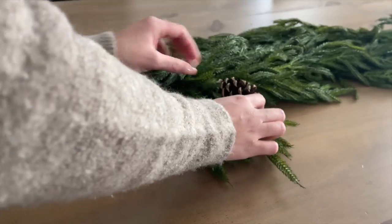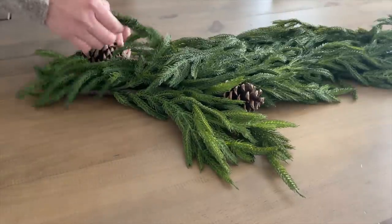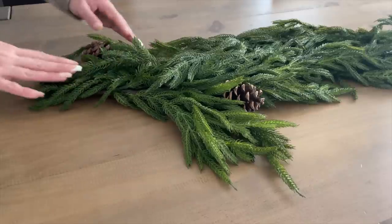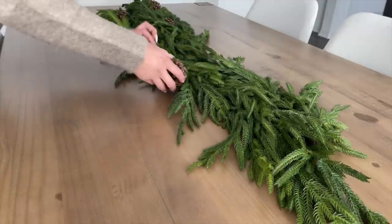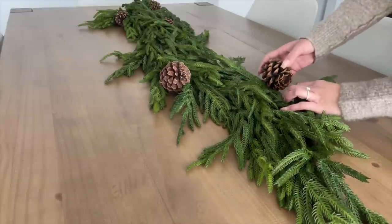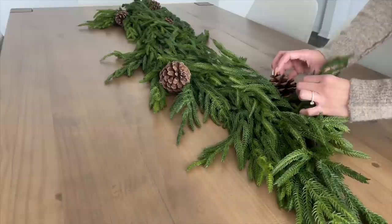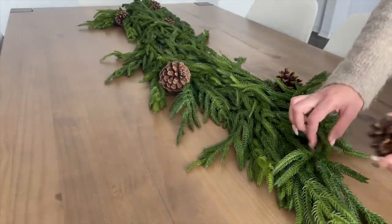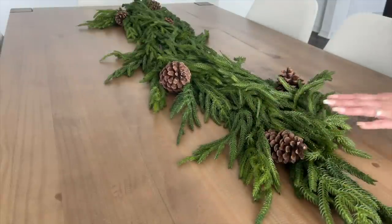Now for some texture, I decided to add some pine cones, and I'm hiding them underneath some of the little branches so that it looks like it's part of the garland. I love how this added some visual interest and just a different texture to this garland. I made sure to spread them out evenly, and I believe I used 6 pine cones for this garland.